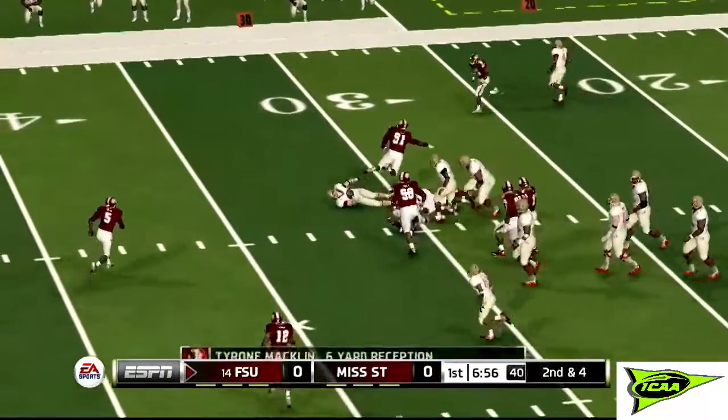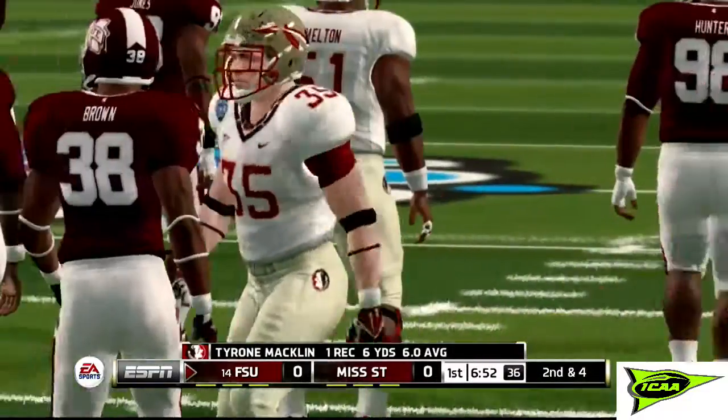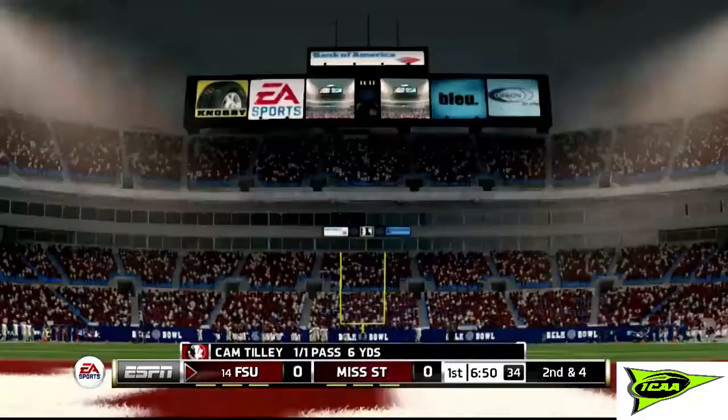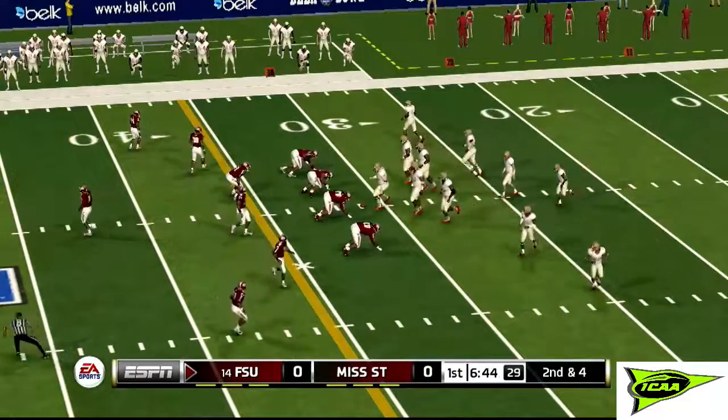He's got it out to his tight end. Tackled at the 31. That'll make it second and four. They're about 4 yards away here on second down.